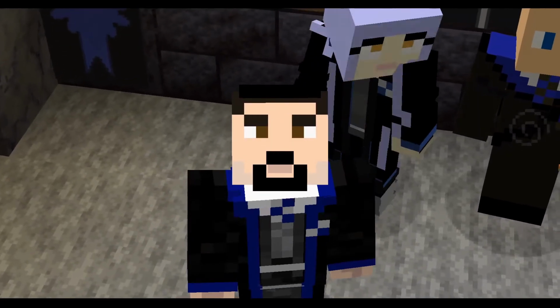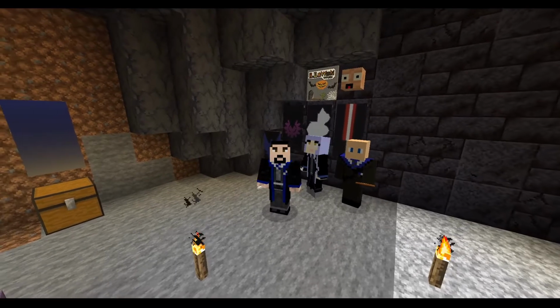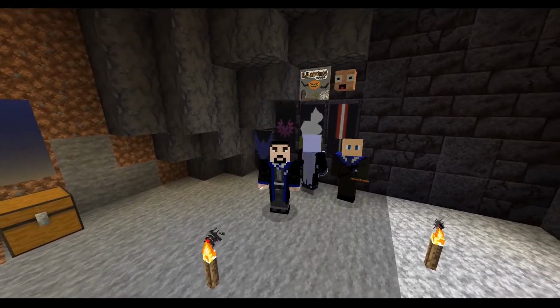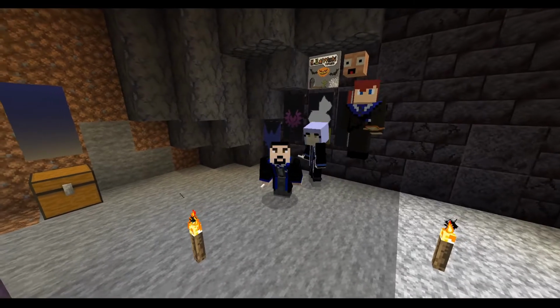Why is my hair two different colours? Whoops, that's a skin problem. Here's another hair problem. I'm bald. Well, we've obviously got problems with our skins, but we are heading over to the Harry Potter area to have a look. Advanced hair? Yeah, yeah.